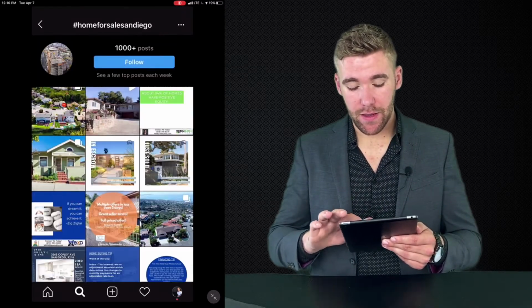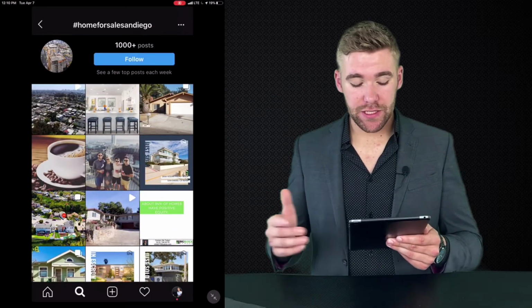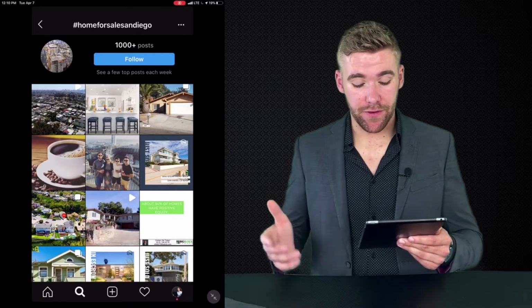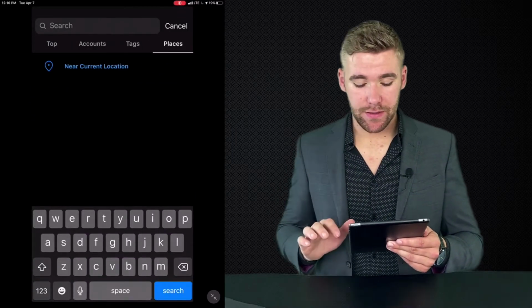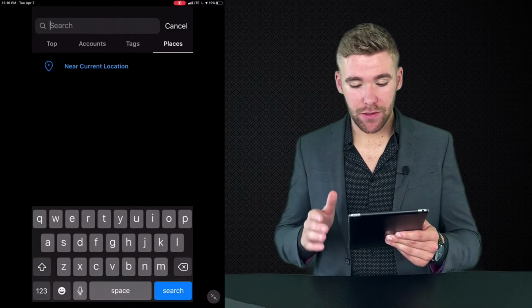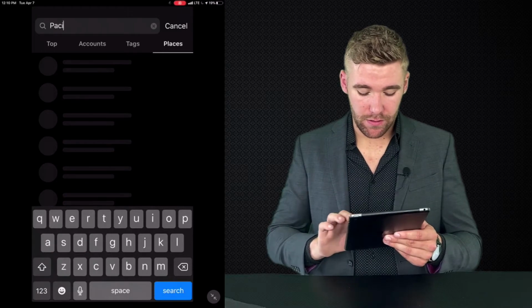Now these are all great, but let's try and do a search that's a little bit more specific. So home for sale San Diego is good, but San Diego is a very, very big place. So we are gonna go back over here and tap on places. Now with places, you can put in different locations. So for this example, we're gonna do Pacific Beach.